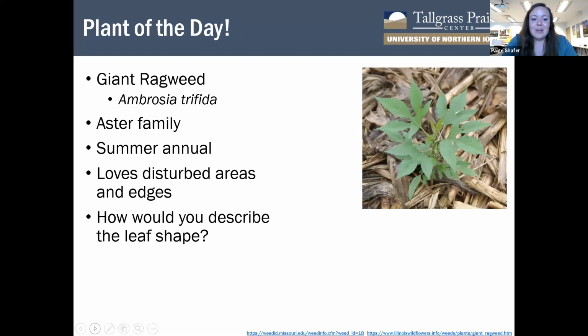Another thing to think about is how would you characterize this leaf shape? So we just learned entire, toothed, lobed, and divided. So out of those four, what would you consider this leaf shape to be? Keep in mind, it could be a combination of two, but just take your best guess.